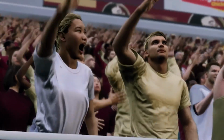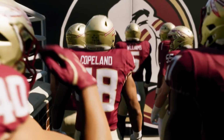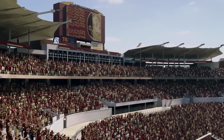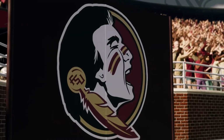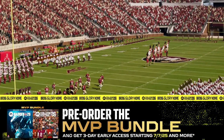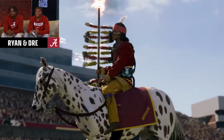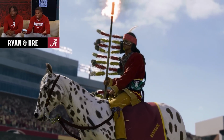We turn the tables a little bit. We send the Bama boys on the road to Doak Campbell Stadium to take on Florida State. I'm curious, as athletes, as college football competitors, do you guys look forward to going on the road a little bit and playing in those stadiums and having the chance to quiet some of those crowds? Definitely. Just last season, I remember the Georgia game was amazing.